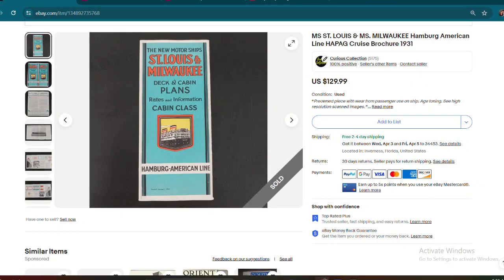Next up, we've got the MS St. Louis, MS Milwaukee, Hamburg America Line cruise brochure from 1931. So it is nearly 100 years old.